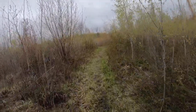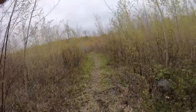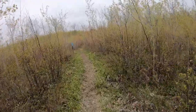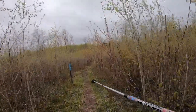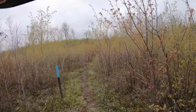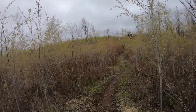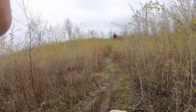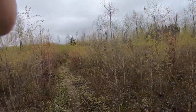So we've heard that this section that we're going to be on has had some clear cutting and some logging done, and that it's hard to navigate. And we're hoping that we see more things like this and that we stay on track. And so far, this has just been a delightful trail. It's just been beautiful. It's actually been really great. So we're loving it, and the weather's perfect.